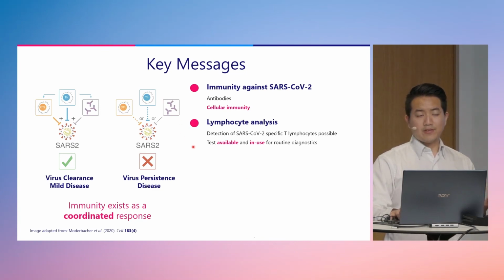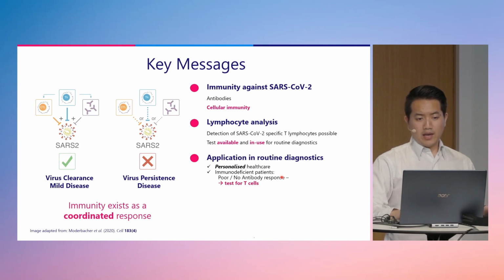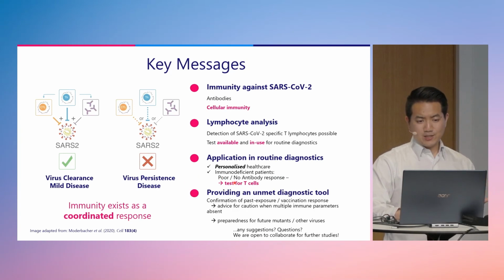So this type of analysis for T cells exists. We have used it and we use it in routine work. And this is a complicated test, but it can be done. And it's especially used for people who have no prior antibody responses, where we can actually see T cell response. That will come to the long COVID study later in the discussion.